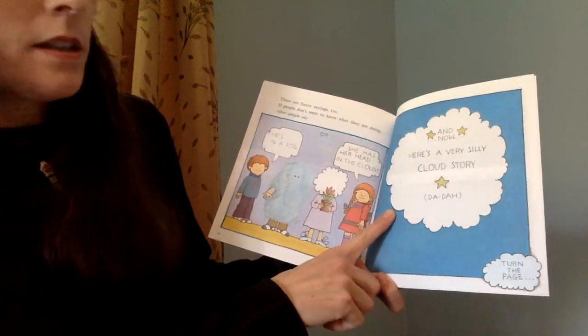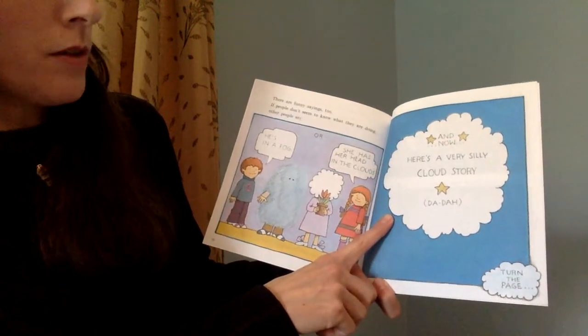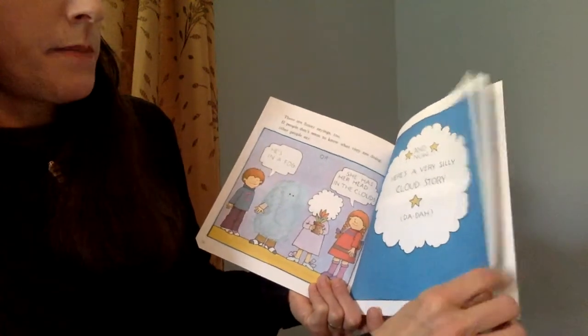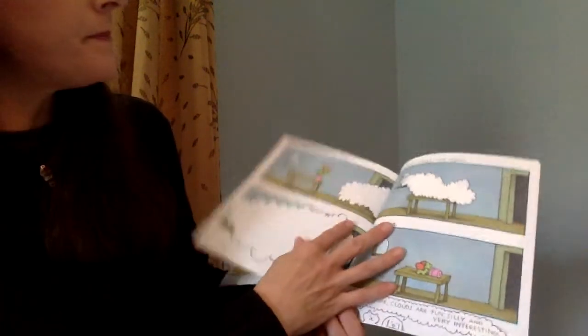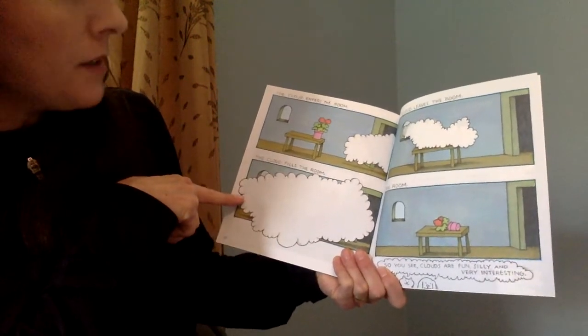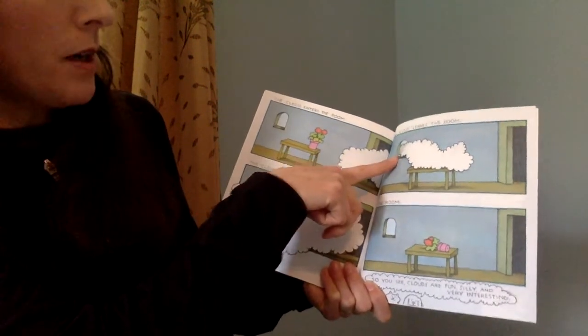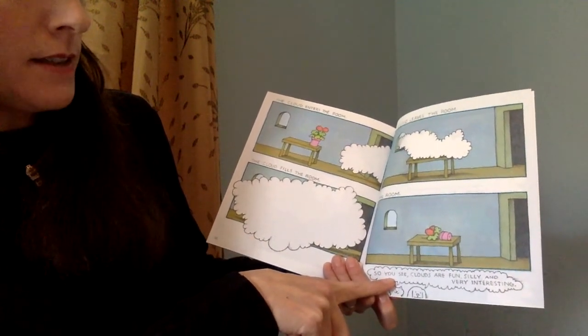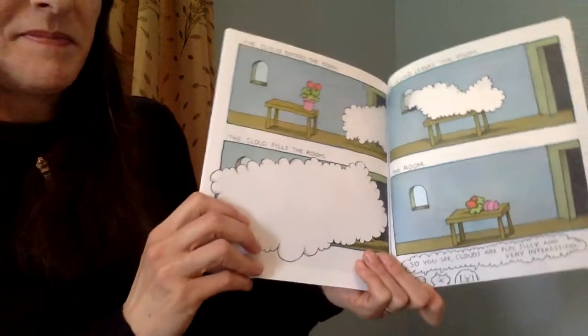And now, here's a very silly cloud story. Ta-da! Turn the page. Here's the part I told you that was a story. The cloud enters the room. The cloud fills the room. The cloud leaves the room. The room. So you see, clouds are fun, silly, and very interesting.